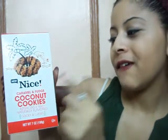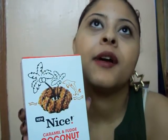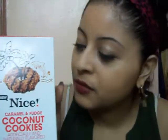My next product, oh my god, that I really love, these are so delicious, is this nice caramel and fudge coconut cookies. Oh my god, these cookies you could find at Walgreens. These cookies, unbelievable. I can't stop eating these cookies. It is so delicious. This is my favorite cookie for January this month.